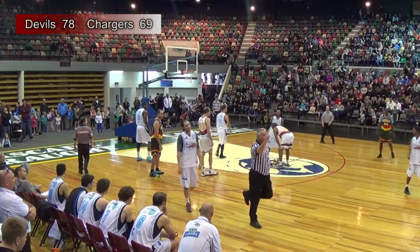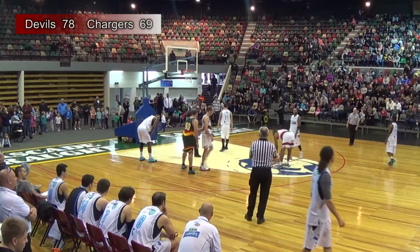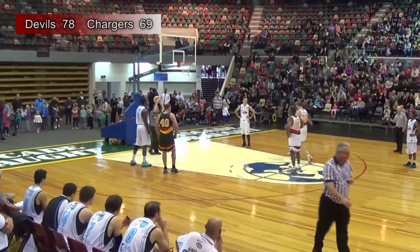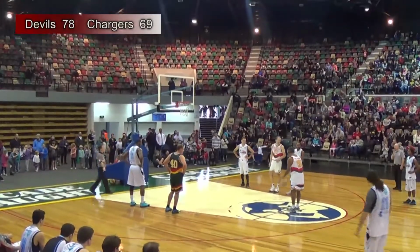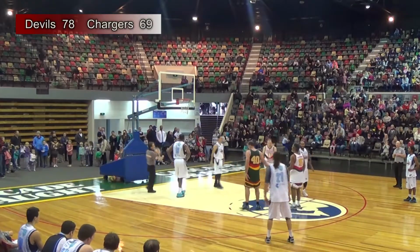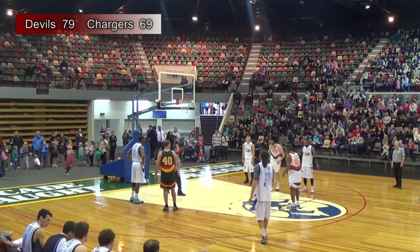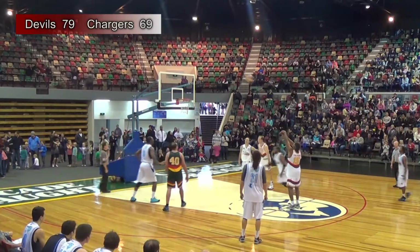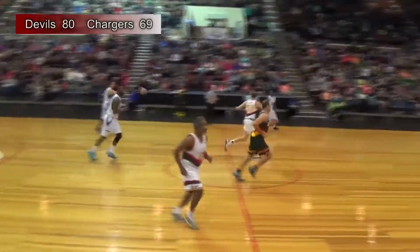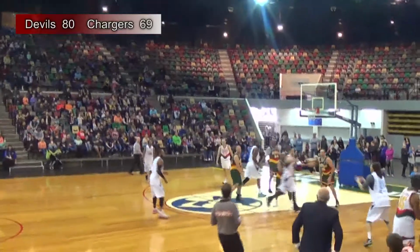So will Curtis go to the line? He will. Apparently they were over the limit, is the word I'm getting here in the earpiece. So Coleman to the line for 2. He played back in the early years when the Devils started, I think 83 to 85, and did quite well from all reports. He knocks down 2. He's calling for a sub. He's happy that he knocked down some free throws. He gives a high five to coach Don Hanson.